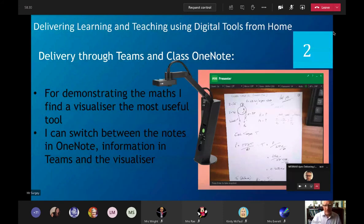One of the things that I did have at home and still do have at home is a visualizer, and this is massively handy when you're doing what we're doing, the physics, the maths, the engineering, science. If you're having to step pupils through a particular new piece of learning, then I'm not a big fan at the minute of inking because I haven't got my head around it yet.